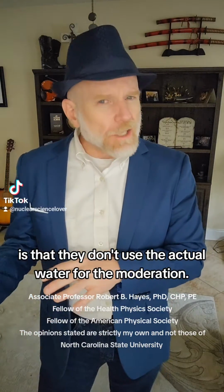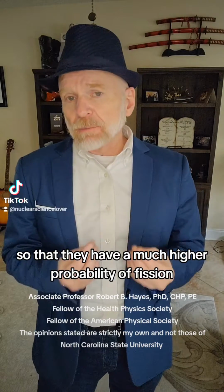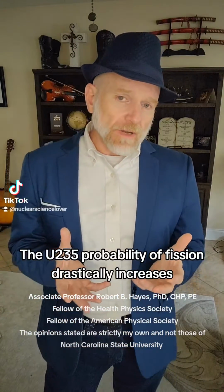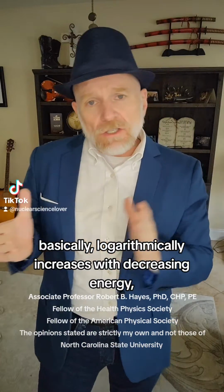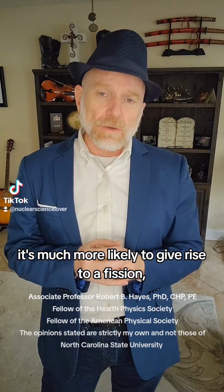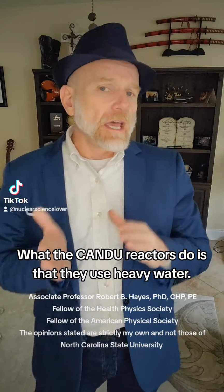The biggest difference with the CANDU is that they don't use the actual water for the moderation. The moderation is the process of slowing down the neutrons so that they have a much higher probability of fission of the uranium-235. The uranium-235 probability of fission drastically increases, basically logarithmically increases with decreasing energy, so that when the neutron gets to a lower energy, it's much more likely to give rise to a fission and so contribute to the chain reaction. What the CANDU reactors do is that they use heavy water.